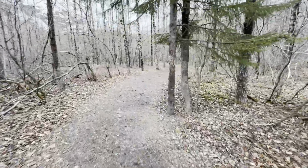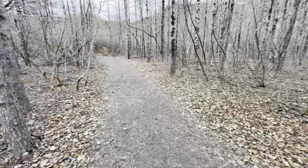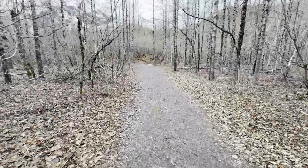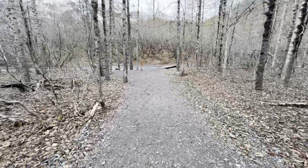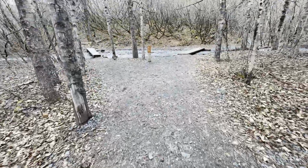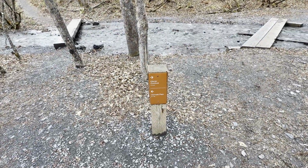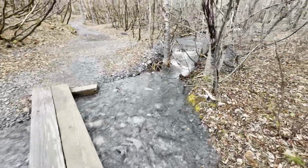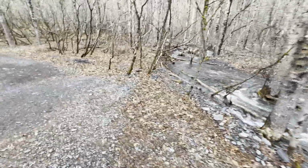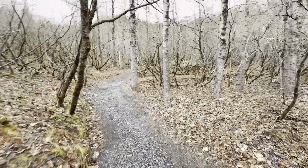Here's another raging creek. Cute little bridge. Little snow melt. And this is where we start going up.